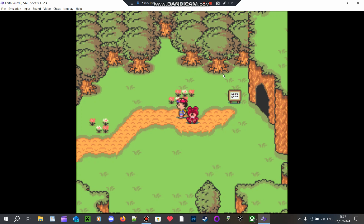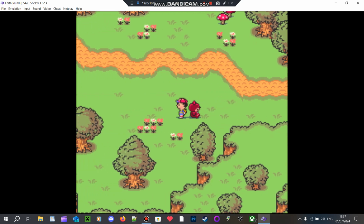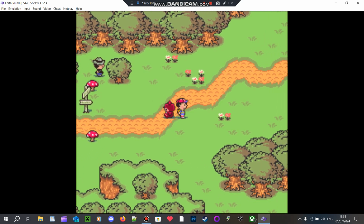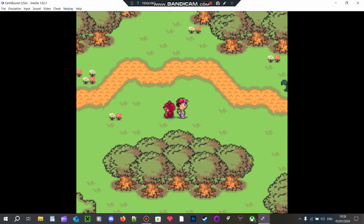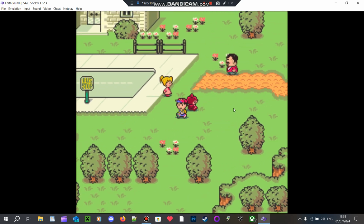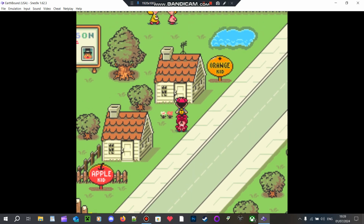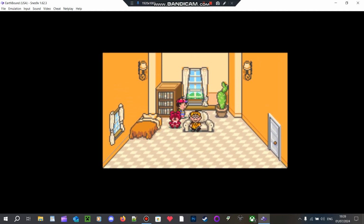I'll be right back. Okay, we're back in Tucson, right? Apple Kid said that we need $200 to buy whatever this invention is, but we only have 26 and I have literally no idea how the ATM machine thing works in this game. Maybe we don't buy it from Apple Kid, maybe we get it from Orange Kid instead? The manual said to get it from Apple Kid though.